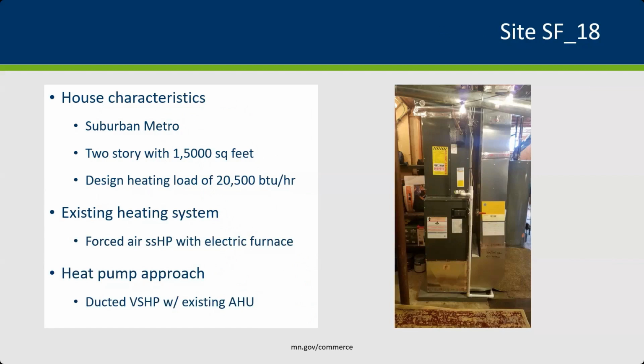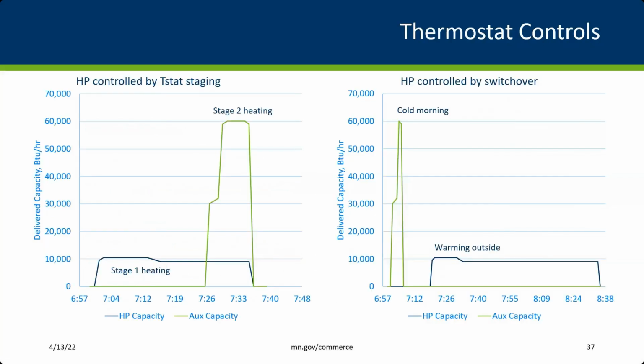So I want to move to some of the ducted system performance. So this was a variable speed heat pump that was installed with an existing air handler, replacing an older single stage heat pump that had been there before. This specific install was a variable speed heat pump that was allowed to have the site's own thermostat installed, which had some controls implications. So this relied exclusively on the thermostat's control algorithm in the site.